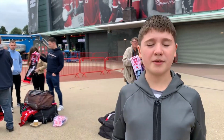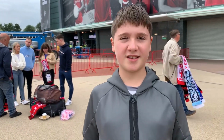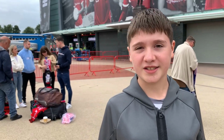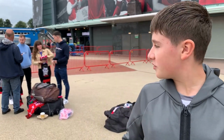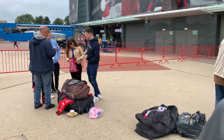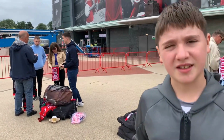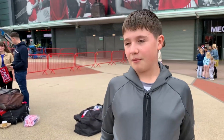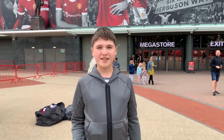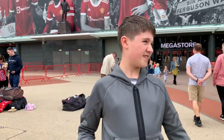Right guys, we've just come out. We're told there's a 90-minute wait for shirt printing, and can't be bothered with that, so we'll come back another day. Someone behind us is selling Ronaldo scarves, seems to be selling quite well, but it's absolute chaos in there, as to be expected. But good to see what the experience is like, feeding the Glazers' ego, I guess.